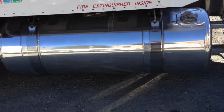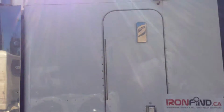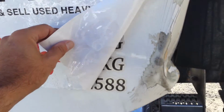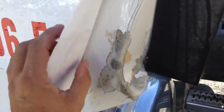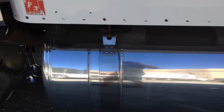And let's pan the sleeper here on the driver's side of the unit. I'm going to show the damage I covered here with my sign. It's just in placement to cover the numbers of the unit, but there is some damage here, as you can see on the fairing extension. One of the large capacity fuel tanks.